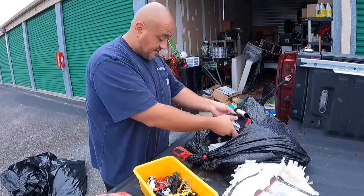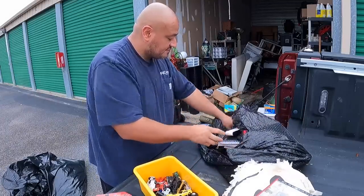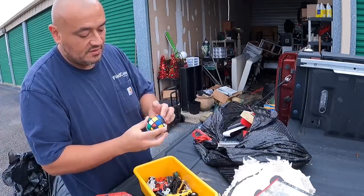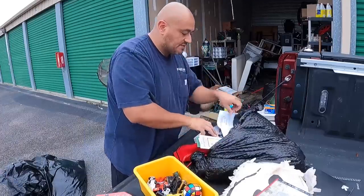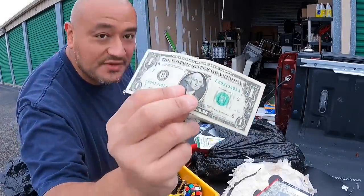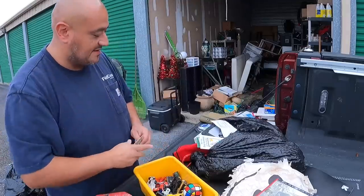You guys ever find that later on the house? A little Rubik's sphere. Oh, this thing's full of Hot Wheels. Boom! Look at that. I found money. I found money in the trash.